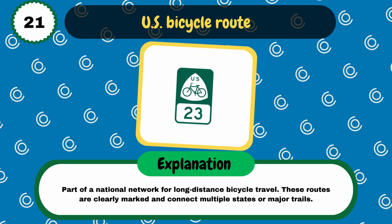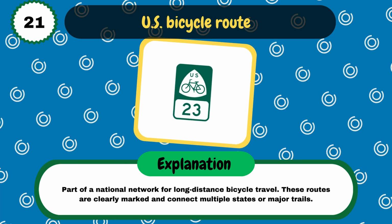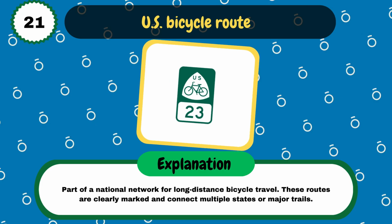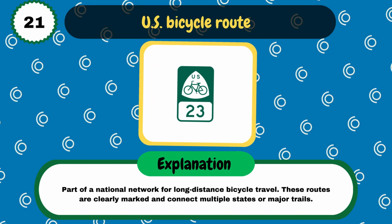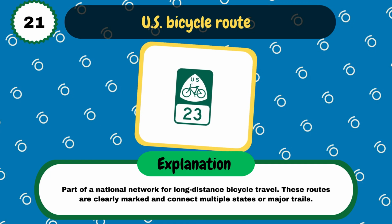This is the U.S. bicycle route sign, and it identifies part of a nationwide network of long-distance cycling routes. These well-marked paths cross multiple states, connecting cities, trails, and scenic byways.